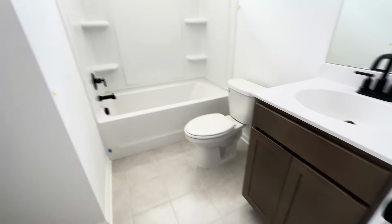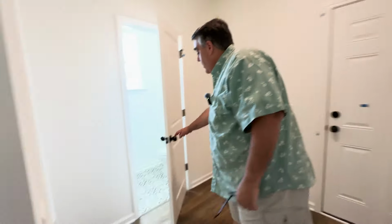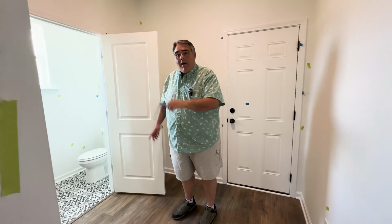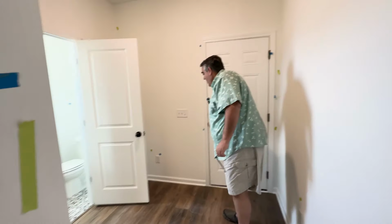And then, oh, that's interesting. Another bedroom? No, another bathroom. Another bathroom? Yeah. Oh, so for your guests. Just a half bath back here. Okay. So if you have somebody in that room, and you have guests over, they don't have to use that bathroom. They have this half bath. Very nice.